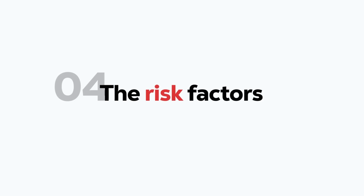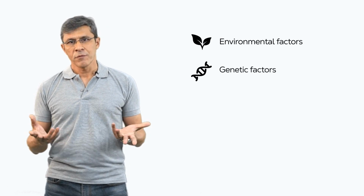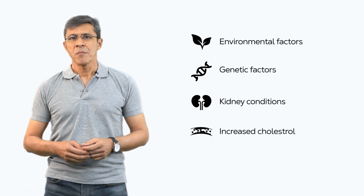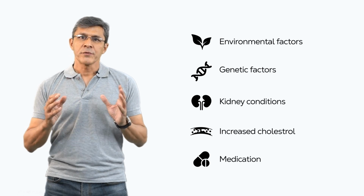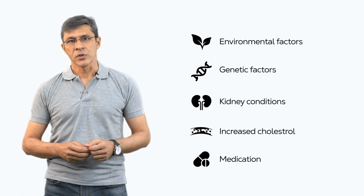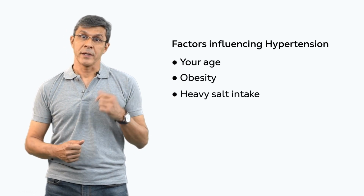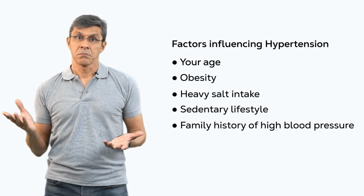The risk factors. Hypertension is an extremely common condition, and most people who have it develop it over time. It could be due to environmental factors, genetic factors, such as someone in your family having it, kidney conditions, increased cholesterol, or some medication that you've been having. To put it simply, some of the factors influencing hypertension include your age, obesity, heavy salt intake, sedentary lifestyle, family history of high blood pressure, and smoking.